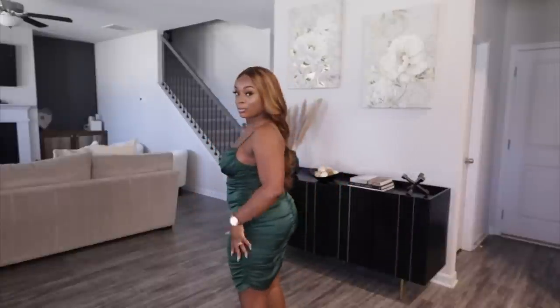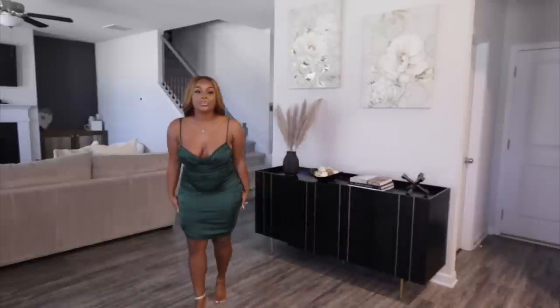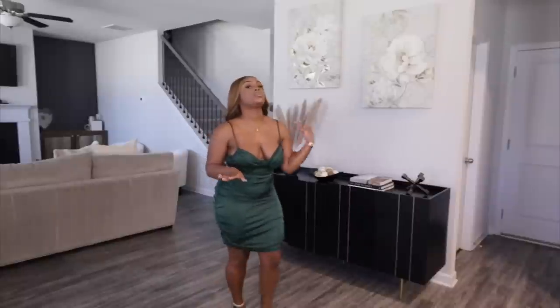I just love everything about just how sexy it is. It has that rouging type vibe going on. It is satin, and it just really hugs in all of the right places. Now, I do suggest wearing some type of shapewear underneath it, because it is not very forgiving if you wear it for dinner and then you gotta go somewhere afterwards, okay?